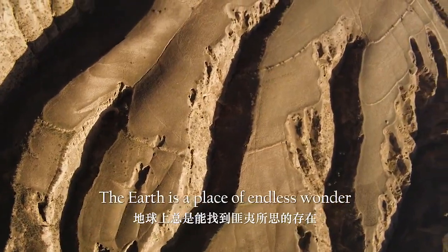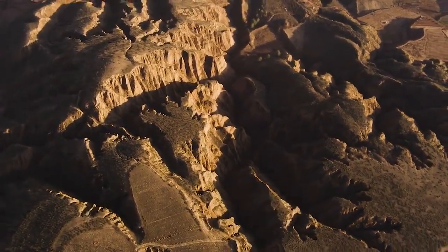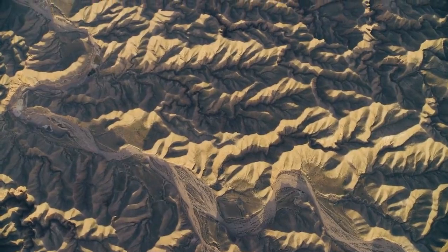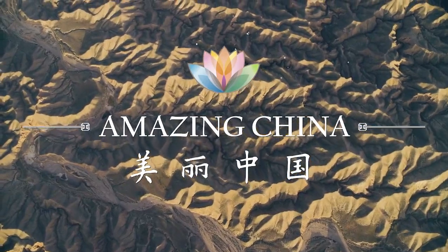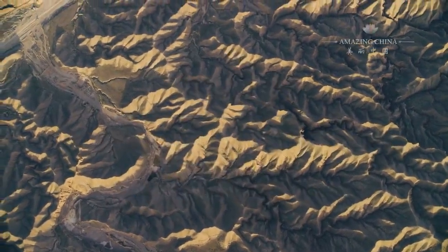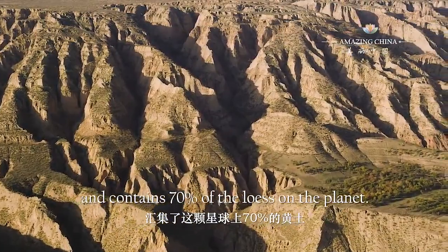The Earth is a place of endless wonder, where landscapes are often created from mere dust. The Loess Plateau is such a place. It is located in the north of central China and contains 70% of the Loess on the planet.